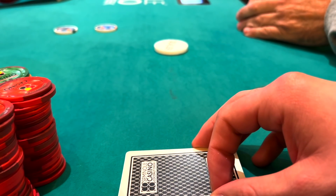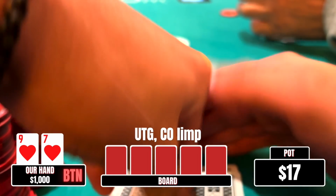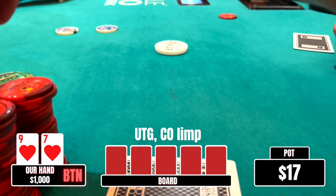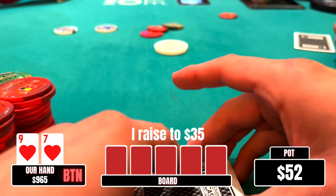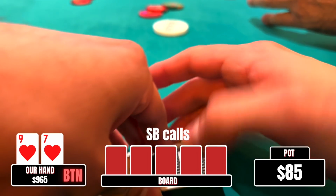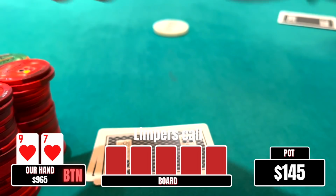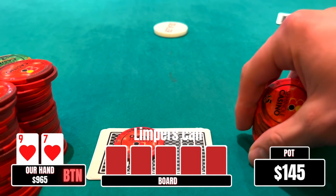All right, let's get on with the hands. First hand of the night, we look down at a suited gapper, 9-7 of hearts on the button. There's 2 limps to me, and I definitely want to be playing this hand in position, which we will be in a raised pot. Trying to narrow out the field, I raise it up to $35. The small blind cold calls, and both the limpers tag along as well. So we're going to be going 4 ways to a flop, where we flop a good amount of equity.